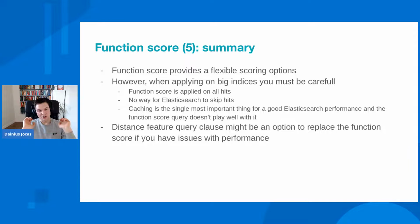So, summary of the function score lesson learned. Function score provides really flexible scoring options. There are many functions provided, and it is multiplicative, which is good. However, when applying a function score on big indices, you must be careful, because function score is applied on all the hits.